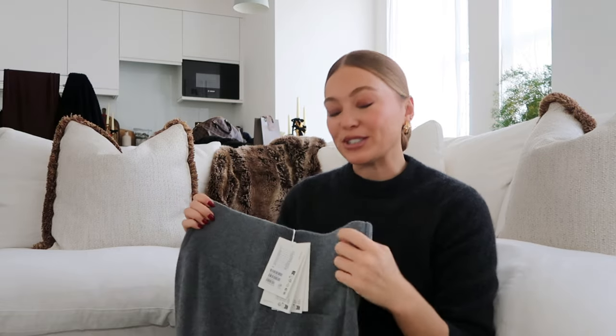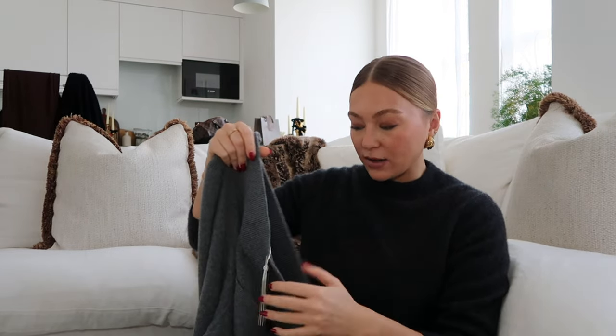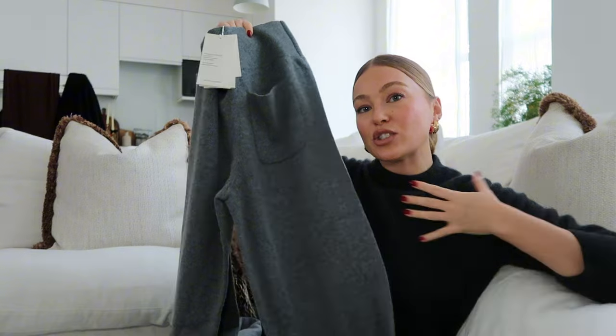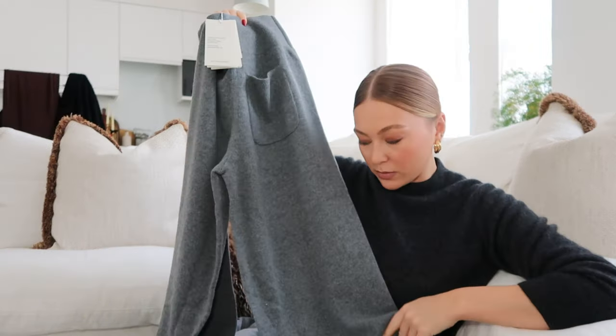Oh my god, I'm so excited. I've actually wanted these trousers for so long, but they're cashmere, so they were quite expensive. I think these were £150. Some really comfortable loose cashmere trousers. I actually wanted them to go with the crew neck that I'm wearing today, but I kind of feel like the colour difference is a little bit too much.